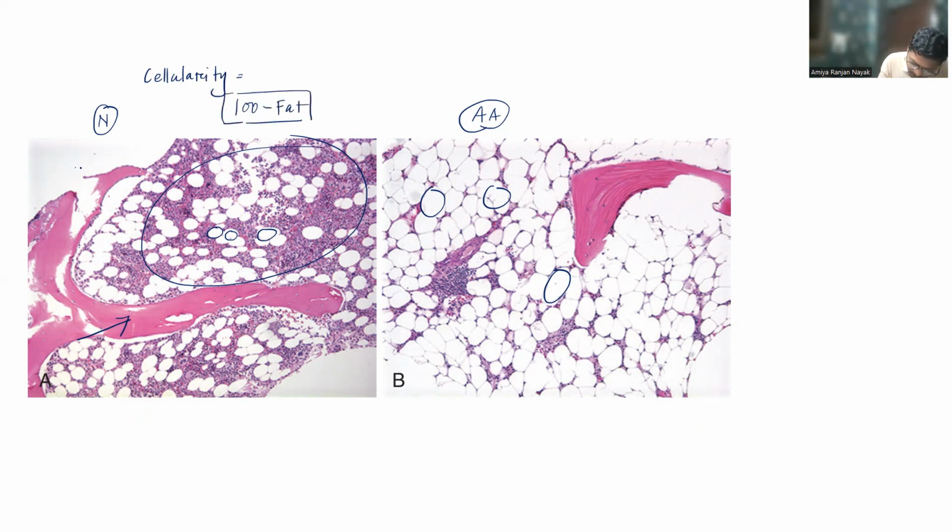So that means in this bone marrow, the first bone marrow, the cellularity is somewhere around 70%. The fatty areas will be around 20 to 30%, maximum 30%. So 100 minus 30, that is 70%. So here cellularity is 70%. But in the second case, the cellularity will be around 20% because it is almost filled with the fatty areas. Okay, so this is how you look for the cellularity.